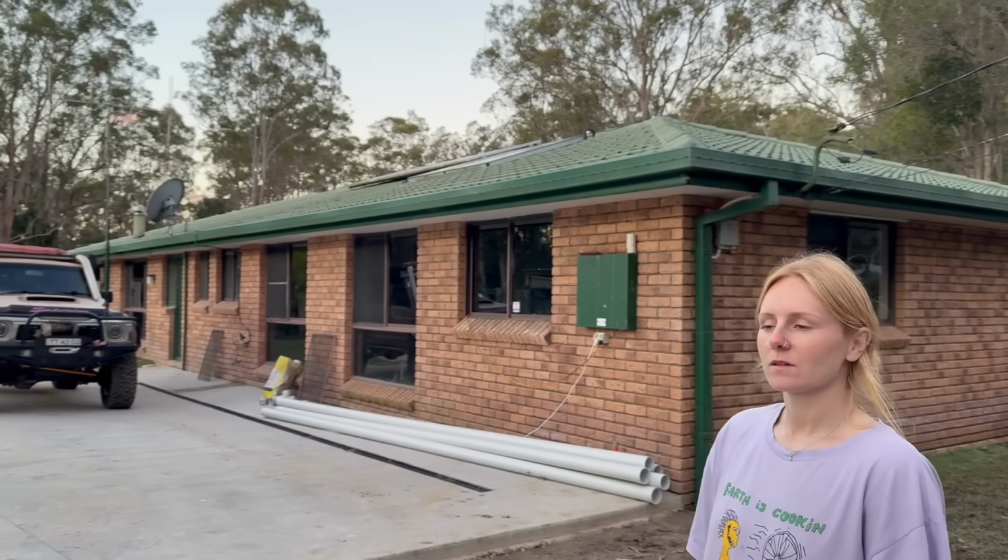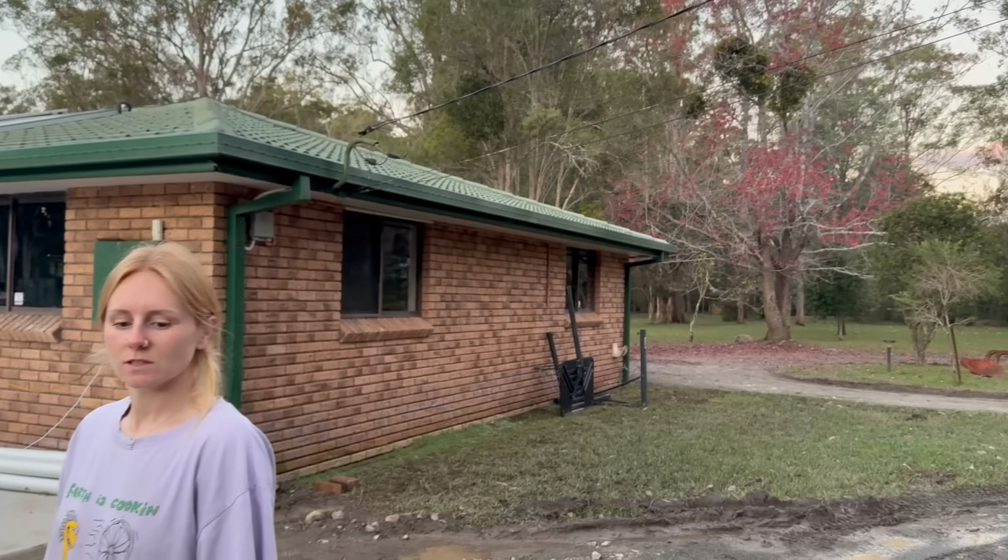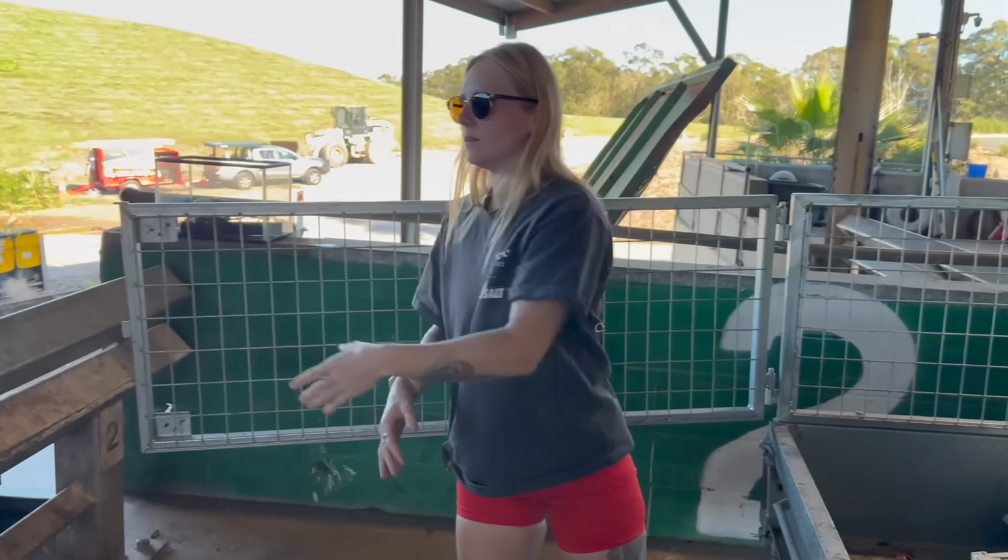Successful day. Lots done and cleaned up at the property. Doesn't look like a junkyard anymore. Feels good. Feels real good.